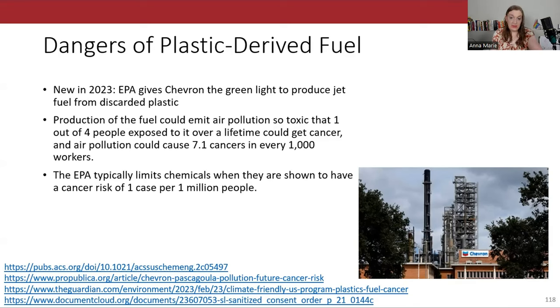Well, not really, because the production of this fuel emits substances so toxic that the EPA determined that 1 in 4 people exposed to this air over a lifetime will get cancer. For perspective, this is thousands of times higher than the cancer risk for smoking cigarettes, and 250,000 times the cancer risk normally accepted by the EPA for new chemicals. The EPA typically limits chemicals that are shown to have a cancer risk of 1 case per 1 million people. Incidentally, another case of the threshold theory of pollution.